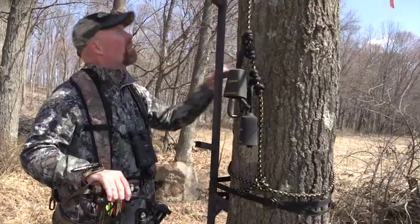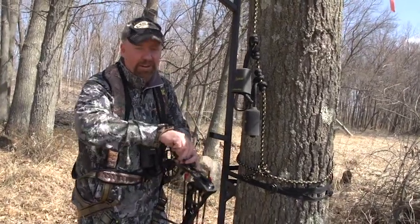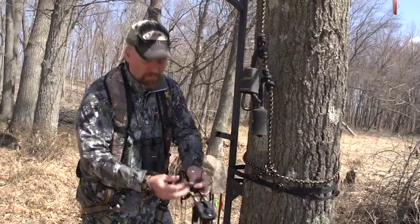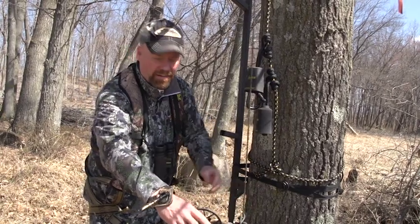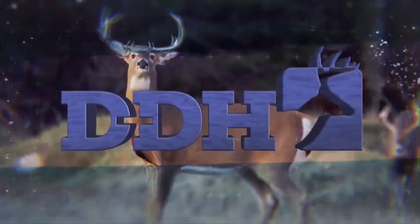Coming up next. Before you climb up in your stand, or even before you head out to your stand, you got to decide, how are you going to hunt today? Are you going to put out a scent wick? Are you going to do rattling? Are you going to put out a decoy? Those are things you have to decide before you get here. This is Deer and Deer Hunting TV.